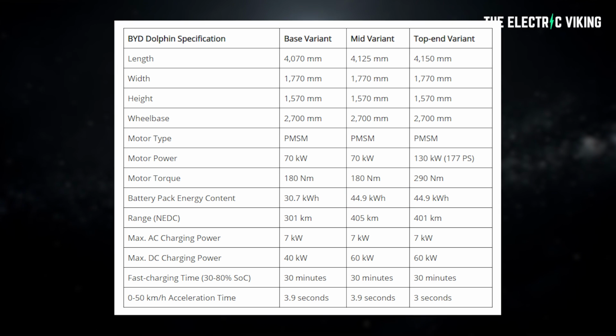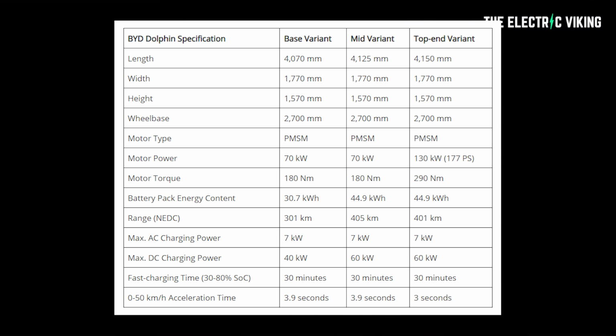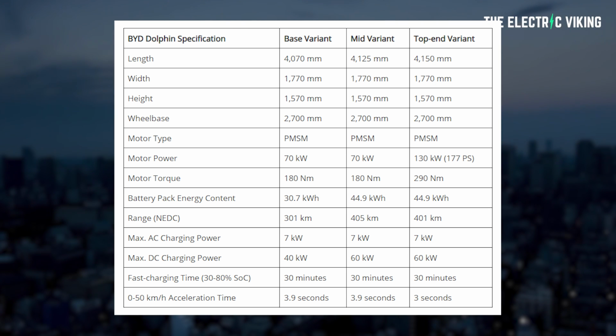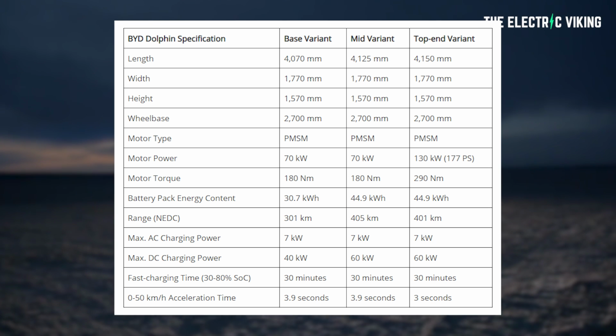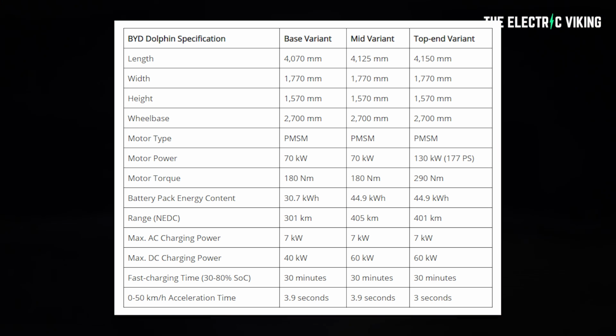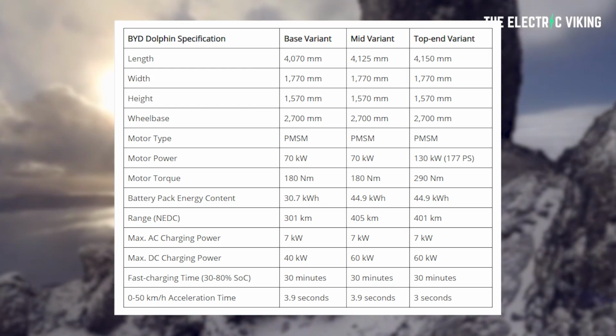Now, as you can see here, these are the three variants. Now, we know officially the base model and the middle model. We know what they actually are, but the third model there, I think there's a little bit of speculation about that car, whether or not it will come with those specs, but it appears as though it might.